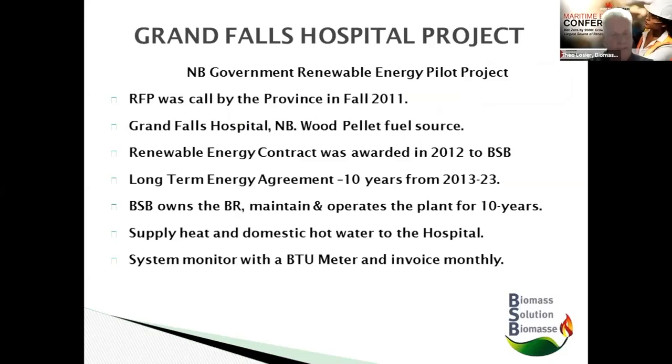In 2011, the province of New Brunswick decided to move ahead with heating the Grand Falls Hospital with a wood pellet boiler by issuing an RFP. The purpose of the RFP was to invite private sector proposals to submit a turnkey solution to utilize a local renewable energy source to reduce dependency on fossil fuel and develop new markets for the wood pellet manufacturing plants in New Brunswick.